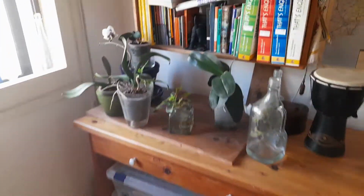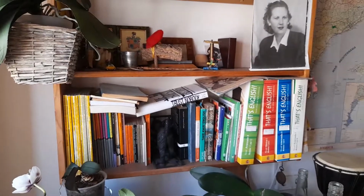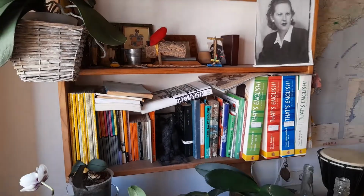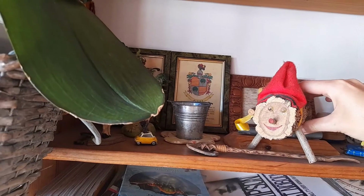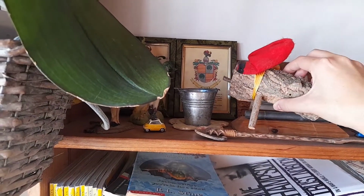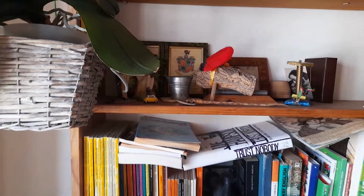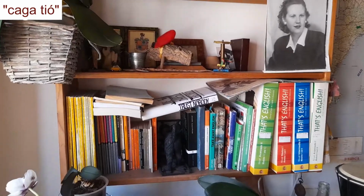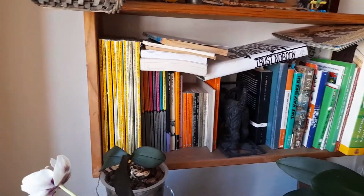And then regarding books, we've got my mum's attempts at English with my maternal grandmother there in a picture, and a few items from Catalan culture. This is the trunk that you will use during Christmas. I'll explain that some other time. If you put caga somewhere, you'll learn about it. That's just a small version of it, but that's what we have because it's an apartment.